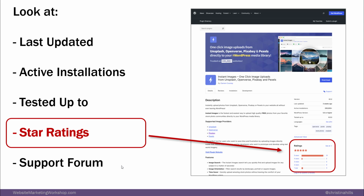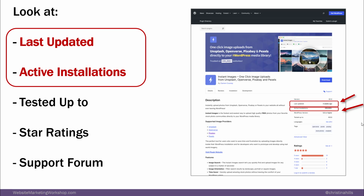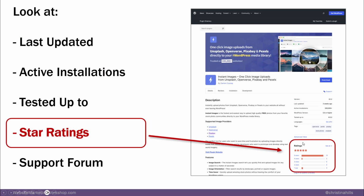So this process of looking at last updated, active installations, star rating, and how good the support forum is takes me literally 5 minutes. It's like, oh, okay. They got a lot of people. That looks good. It's been updated. It's good.